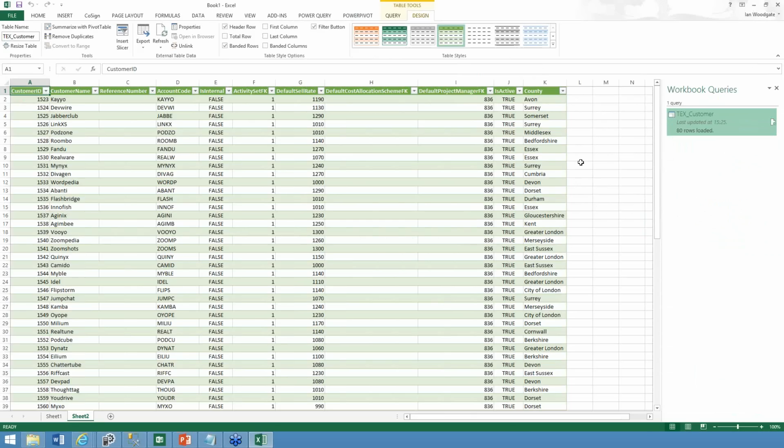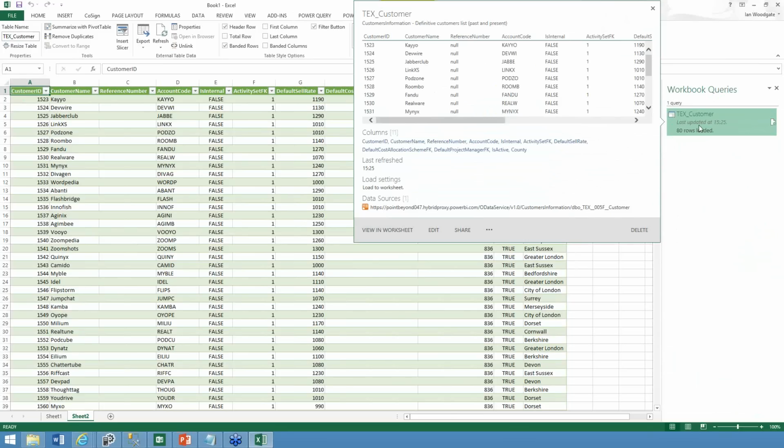So there we go, I've now got my definitive list of customers. But we've done that in a managed and secured way. None of our business users have got direct connections into my line of business database, so we remain in control. If we want to now, we can use Power Query to amend this query as we see fit, and I'll show you a bit more about that in a minute.